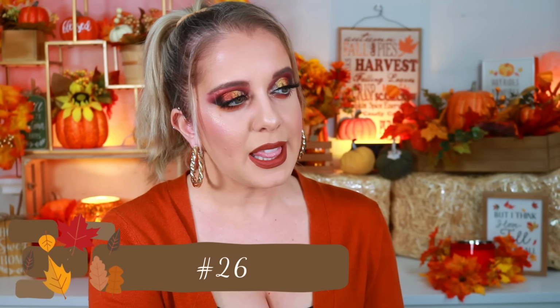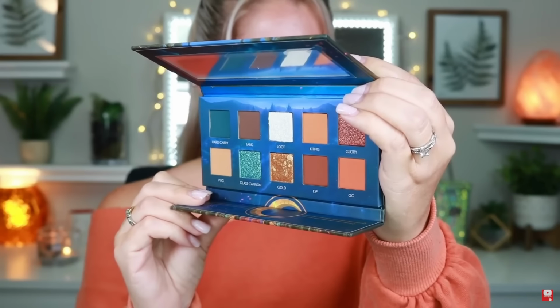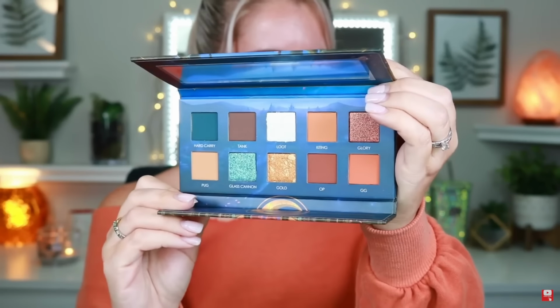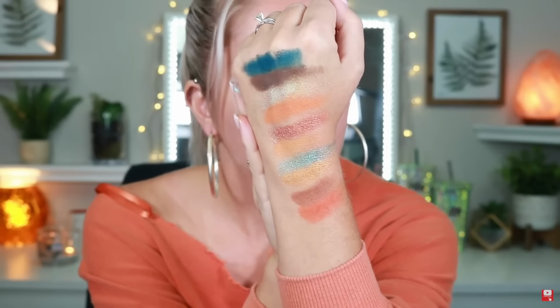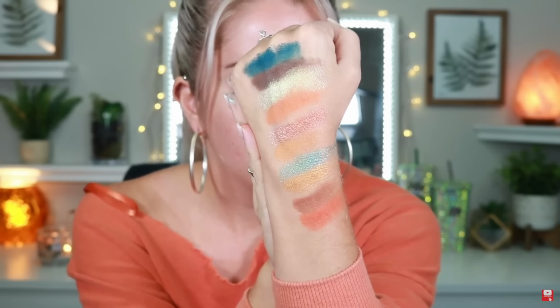Coming in at number 26, I actually ranked this last year. I don't remember where, but coming in at number 26, we did the Game Beauty Victory palette. Now we're going to ignore the outside packaging because the outside packaging has nothing to do with fall. It's the color story on the inside. For the color story, you're going to have those beautiful oranges. You're going to have the burnt orange brown. You're going to have that beautiful blue, the same blue that's in all fall palettes. You're going to have the browns, the yellows, and the golds, and a little bit of the white.